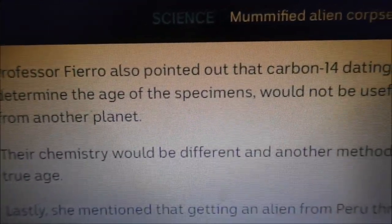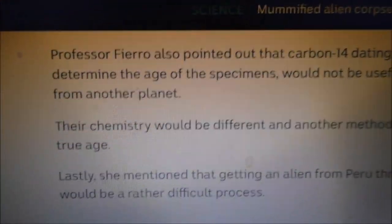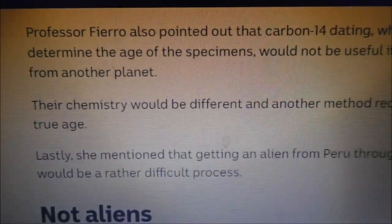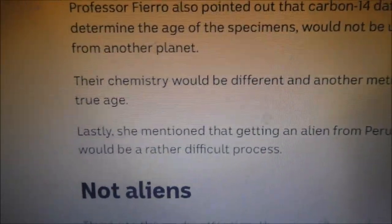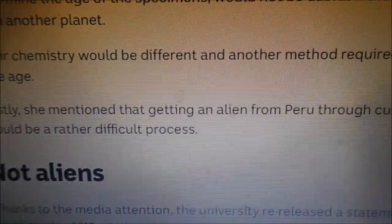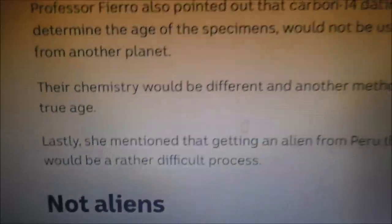Professor Ferrero also pointed out that carbon-14 dating, which was used to determine the age of the specimens, would not be useful if the creatures were from another planet. Their chemistry would be different, and another method to analyse their true age would be required, presumably missing. Lastly, she mentioned that getting an alien from Peru through customs to Mexico would be a rather difficult process.